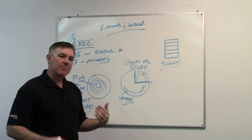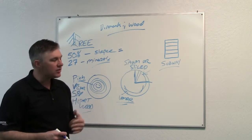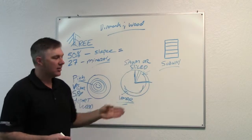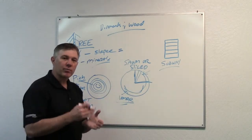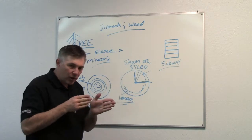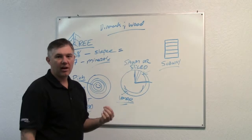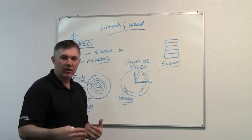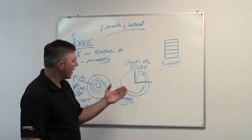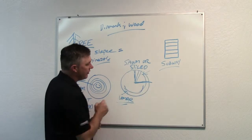Usually veneers can be peeled up to about 2 millimeters, maybe 2.5 millimeters. Anything over that we use sawn or sliced. Sliced is a little more beneficial because we don't have any waste of the tree. When we saw the tree back and forth, it creates sawdust and we lose a little bit of the lumber. Of course it's recycled, and we can turn it into particle board or paper. There's a lot of uses for it. But for our purposes today, this is called quarter sawn.